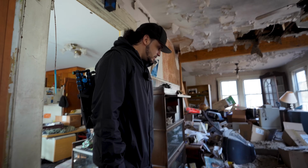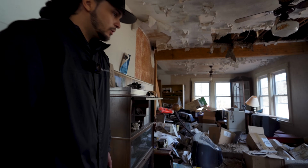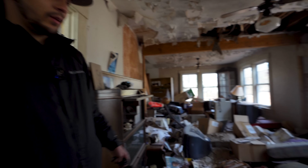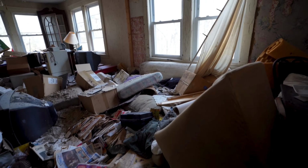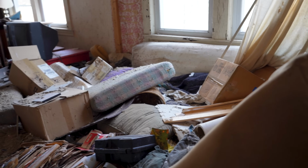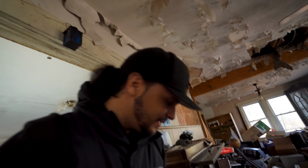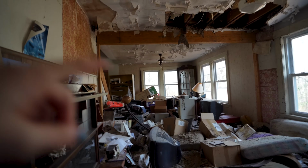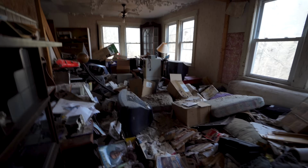This is crazy. A bunch of newspapers and magazines all over the floor here. And what was a couch or a sofa bed? I can't really make it out. But yeah, the cushions are thrown everywhere and there's just so much stuff on top of it. I'm gonna let you go through this first. Okay. Alright guys, so again, we do have to worry about these front windows here, but we're a little bit safer in this area.